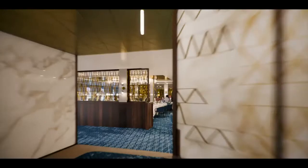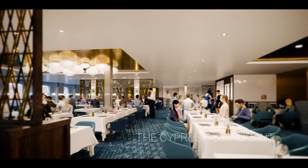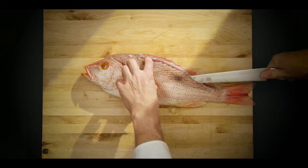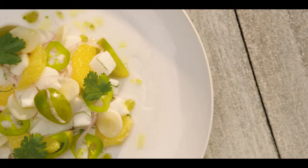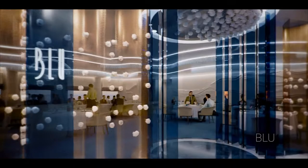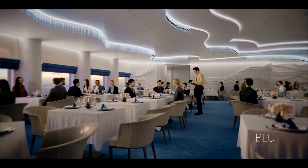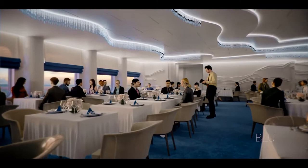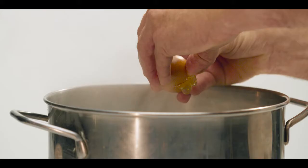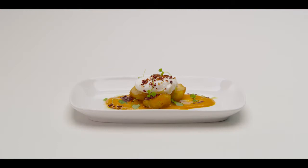The Cyprus restaurant is a Mediterranean-inspired restaurant. It's about the history of Celebrity being from the Mediterranean, being from Greece. It's the type of food that's really fresh and light. You feel fantastic after you eat it. Blue is our exclusive restaurant for our Aqua Class. The design really comes through with all these organic elements. Each dish is put together utilizing three distinct ingredients that complement one another. It's simple, and we let the ingredients speak for themselves.